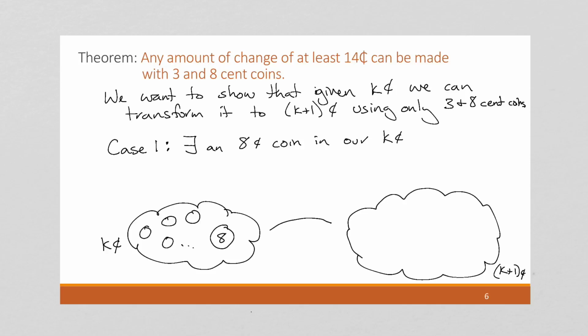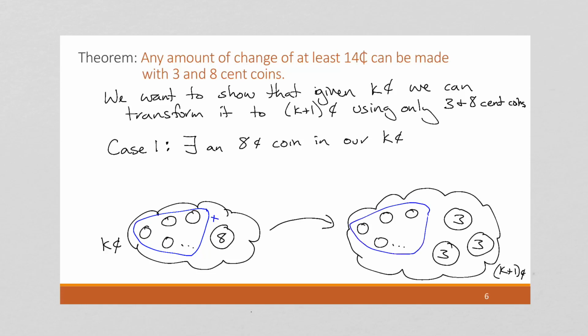Okay, so the question is if we had big piles of 3 and 8 cent coins to use, could I somehow transform my k cents into k plus 1 cents? And if you think about it, we don't know what all is in our k cents, but we know it has an 8 cent coin. If we could somehow convert that to 9 cents, we would be good to go. So I know I can make 9 cents out of 3 3-cent coins. So what if I trade in my 8-cent coin and I replace it with 3 3-cent coins, plus whatever else I had in the pot. So now I've gone from something plus 8 cents to that same something plus 9 cents. So we've gone from k cents to k plus 1.